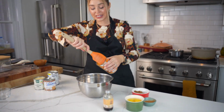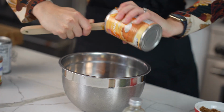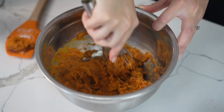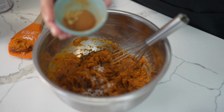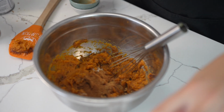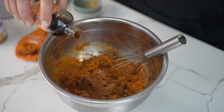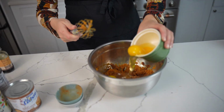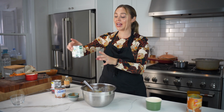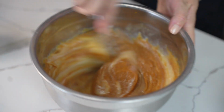Canned pumpkin, 15 ounces of it. I go not seasoned. I like to season it on my own, but you can also buy the seasoned pumpkin. Add some brown sugar. I'm using dark brown sugar because I love that molassesy flavor. Don't forget the salt. Our spices, you can just buy pumpkin spice pre-made or use cinnamon, nutmeg, cloves, and a little bit of ginger. I add a little bit of vanilla. I'm eyeballing it. Eggs. We're just gonna whisk everything together. Now it's time for sweetened condensed milk. Mix this together.